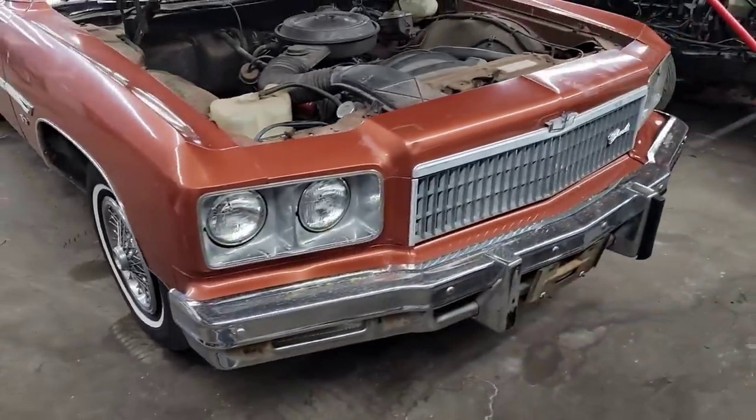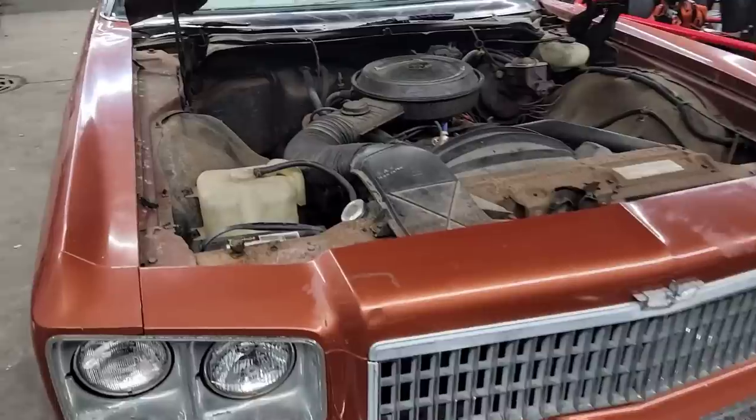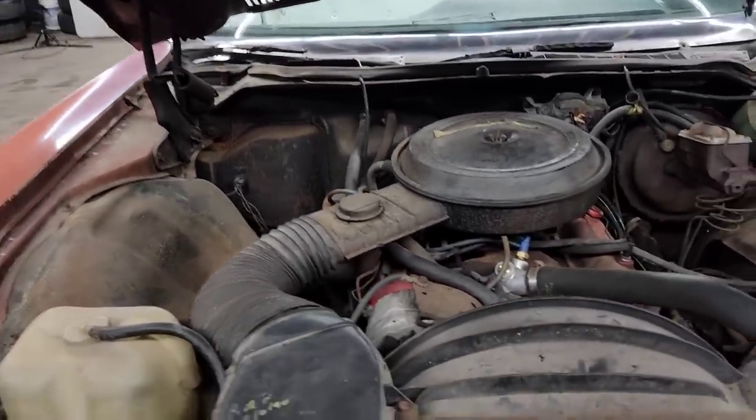The '75 is all original. Yeah, this is the original car. Like I said, I still have the title from '99 when it was registered. In 1999 he was the second owner on it, so I'm basically going to be the third owner on this one.